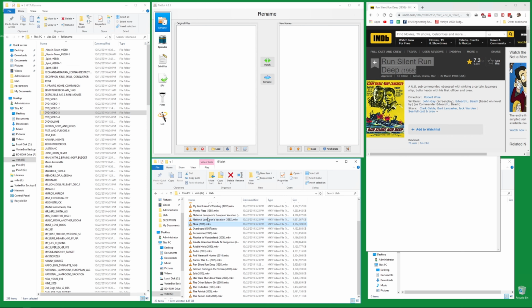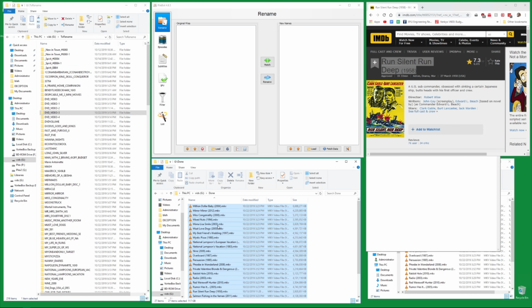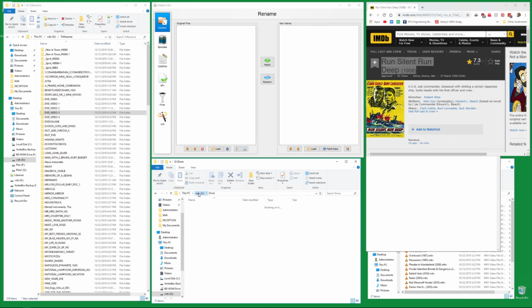Okay, these are all correctly named. I'm going to Control A to select them all, and then I'm going to do a Control X to cut them, and then I'm going to click up here to go back one folder, go to Done, and then Control V them into Done. These are done. And now we can get rid of that temporary folder we made. We're going to click again on the vids folder right here, go back, and delete it. We're done with that folder.